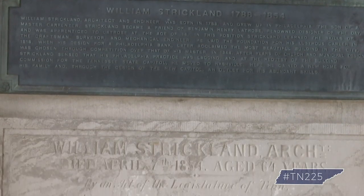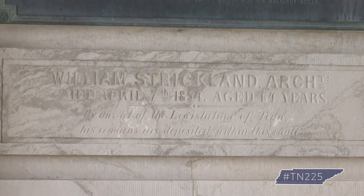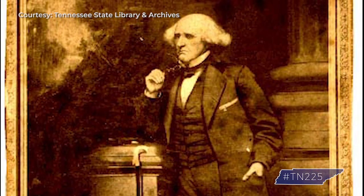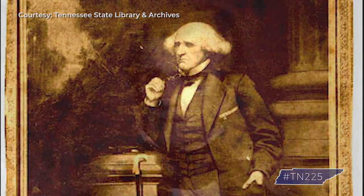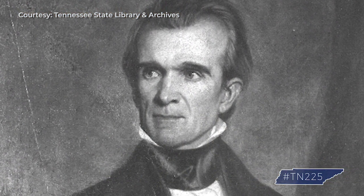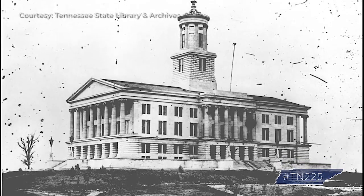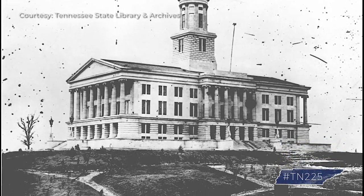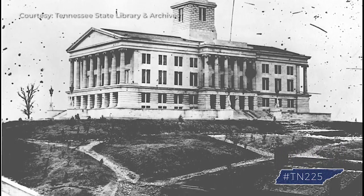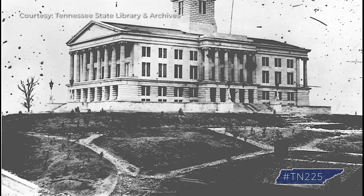Strickland's not the only person whose tomb is housed within the Capitol walls. It's also a final resting place for Samuel Morgan, the chairman of the Building Commission. President James K. Polk and his wife are also buried on Capitol grounds. Speaking of Capitol grounds, once the Capitol building was complete, finishing the landscaping surrounding the building had to be put on hold, an interruption caused by the Civil War.